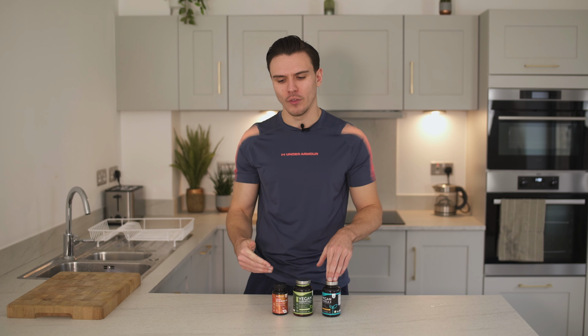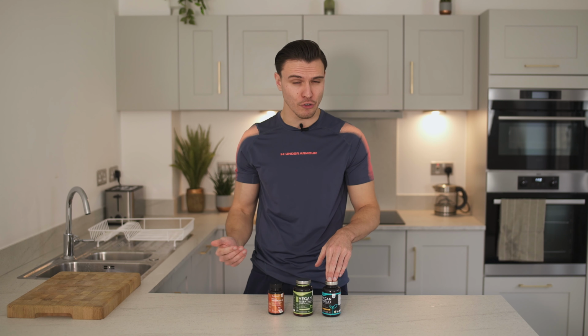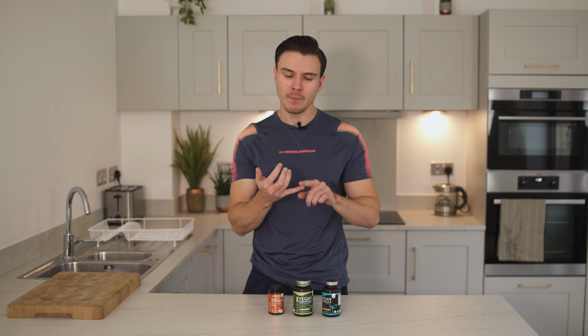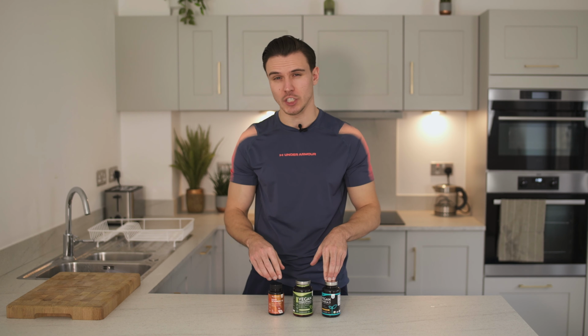Now, there is beyond this a secondary list of supplements that some plant-based dieters might wish to consider. I don't consider them compulsory, but some plant-based dieters might wish to consider calcium, iodine, zinc, iron, and I've already mentioned K2, so do your own research on those.